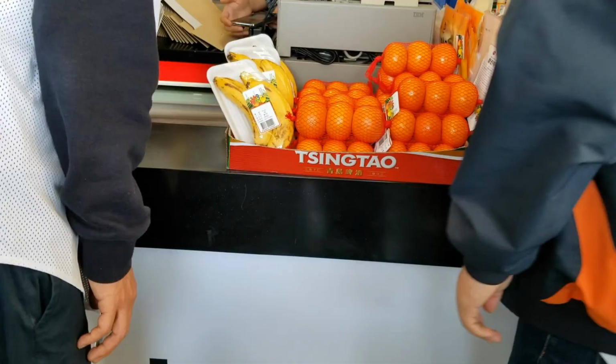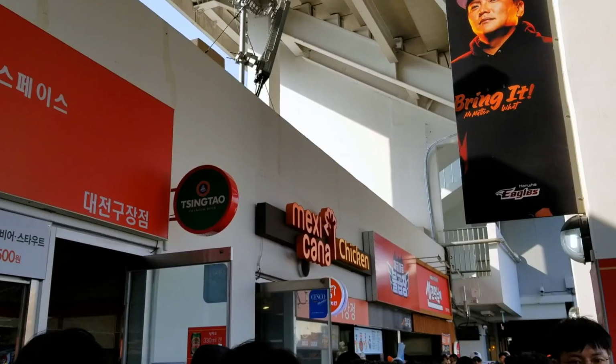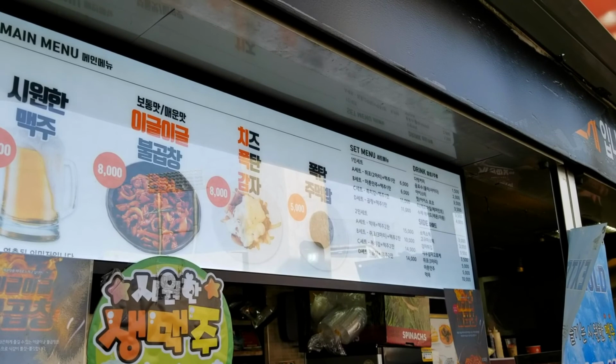Here's a rundown of the concessions that you can find at this ballpark. This is one of the few stadiums that actually has oranges and bananas on their concession stands. Copious amounts of chicken and beer. Their only foreign brand that they have here I see is Tsingtao. It's a little hard to see here, but they have cheese poutine fries.